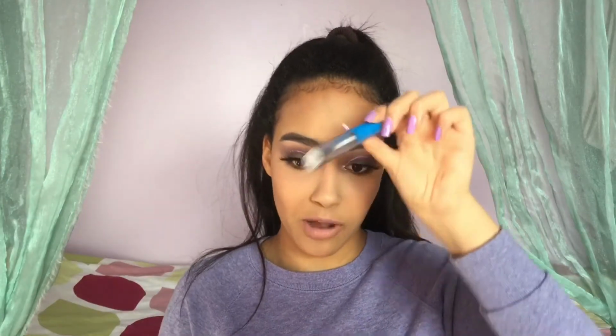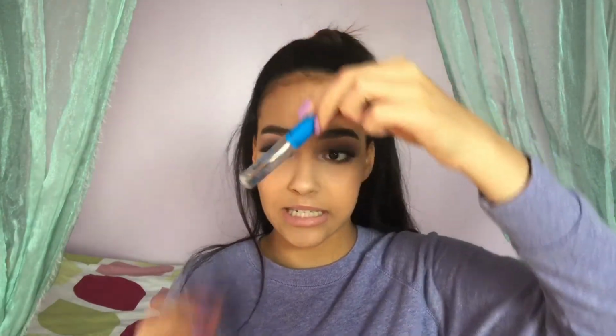My favorite eyebrow gel is the Wet n Wild Mega Clear Brow Pencil, which, by the way, is like empty. I need to buy myself another one of these, but it's great. It's translucent. It's not crunchy. It doesn't leave white flakes on your eyebrows. And I have dark eyebrows, so I feel like I'm a good reference as far as if it leaves white flakes or not. And it doesn't. It's super inexpensive and it's great.